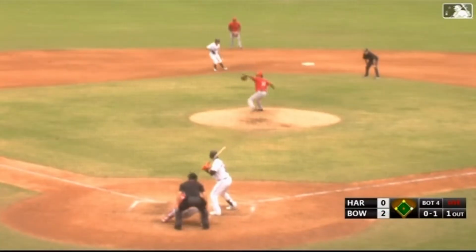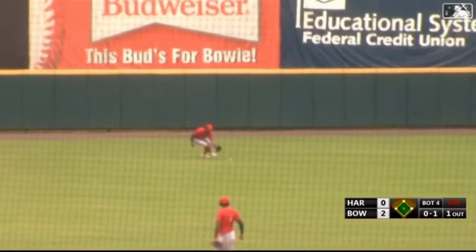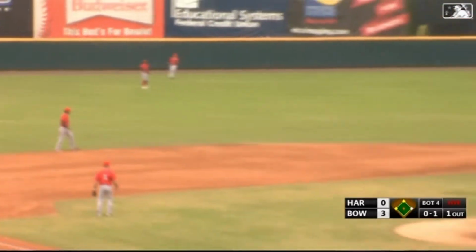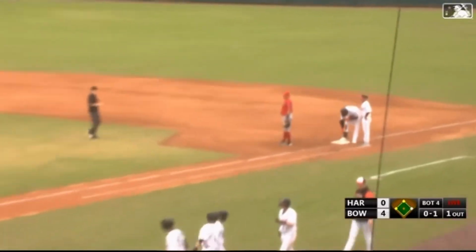Rutschman, third baseman, playing in, but the 0-1 is lined to left field, a base hit. Down from third to score on the RBI is Handley. Rounding third is Watson. The throw is cut off, and he scores. Two RBI single for Adley Rutschman.